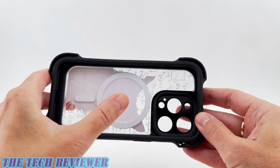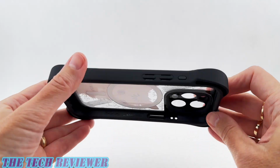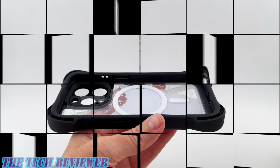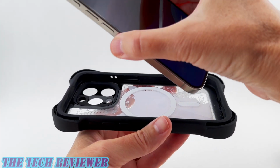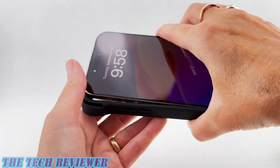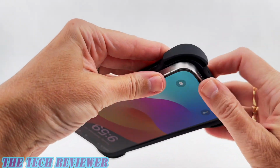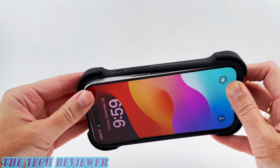And of course, this case is also going to be MagSafe, so you got a lot of utility there. And then tons of custom options as well. Love the cat. Putting your phone in this case is a little bit on the tight side, but not too bad. You want to start on your left-hand side, make sure that your top and your bottom corners are in place. Then go over to the right-hand side and push those on.